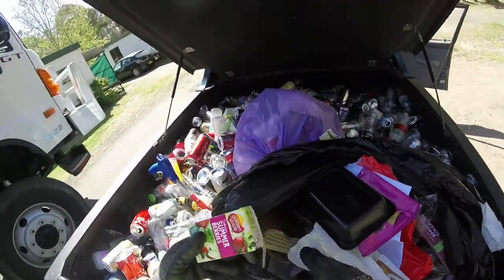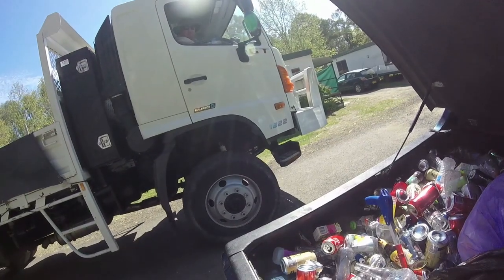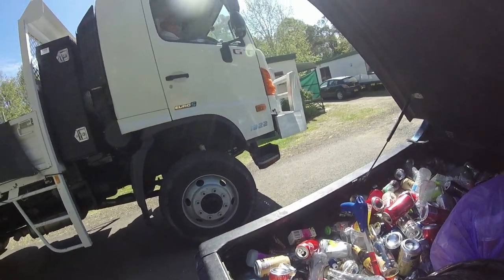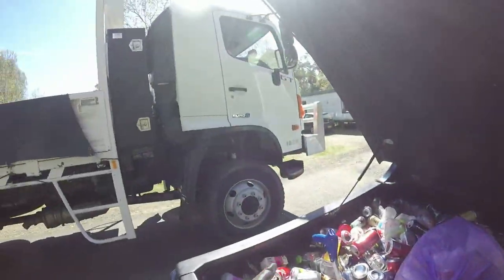Pretty damn good. How many can you fit in the back of your ute? A bloody lot. 1,000? It's surprising, isn't it? Did you get 1,000 in there? Oh, no, not quite. That's unreal. It's opened your eyes, isn't it? Oh, yeah. Don't run over them. Too hard to open.